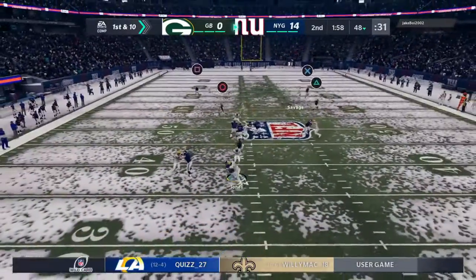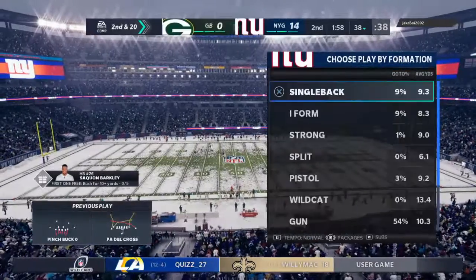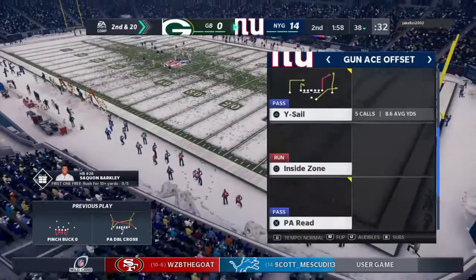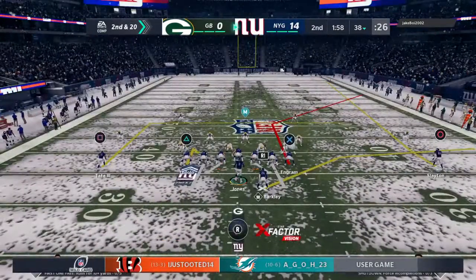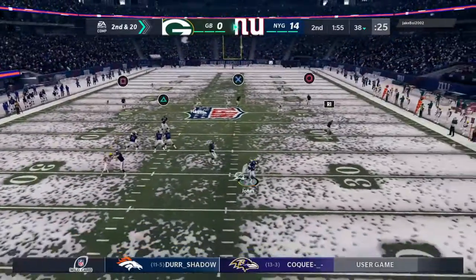Throwing Jones. Blitz coming, and down he goes. 1:58 left to play till we hit halftime. A reminder coming up at the half, as we've done all year. We'll get you to Jonathan Coachman in Orlando. Coach will have the lowdown on what's going on here in this wild card weekend.